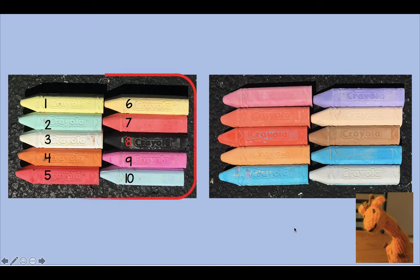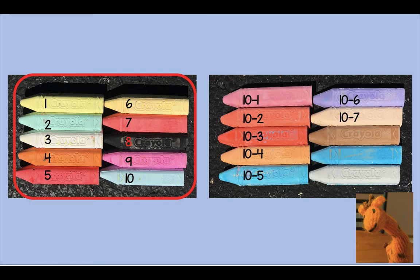So remember, that is our first group of 10. So now we're not going to say 11. We're going to switch over and say 10, 1, because we've got our group of 10 here, and then 1. So 10, 1, 10, 2, 10, 3, 10, 4, 10, 5, 10, 6, 10, 7, 10, 8, 10, 9, 10, 10.